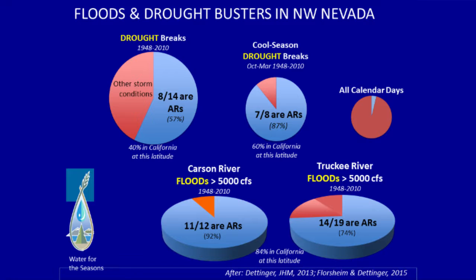So here we're looking at, for Northwest Nevada, the numbers of drought breaks, if you look back to 1895, using PDSI as a measure of droughts. And if we look for major breaks in droughts, where it didn't just break for a moment, for a month or two, it broke for at least 6 months before you got wandered back into some sort of drought situation. 57% of the drought breaks historically have been basically the arrival of one or two, because I dive into the months and look at the daily data, one or two atmospheric rivers. That's compared to only 40% in California on the other side of the range at the same latitude. And here's looking only at the winter season, basically the cool season, and the number goes even higher.